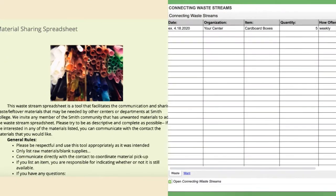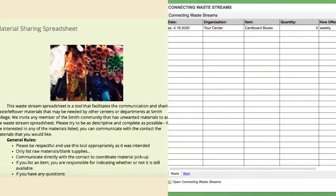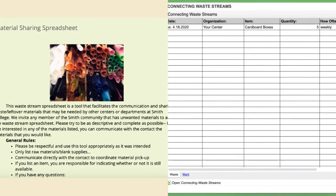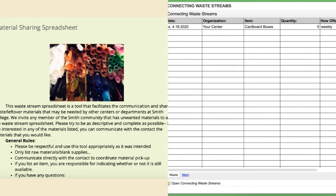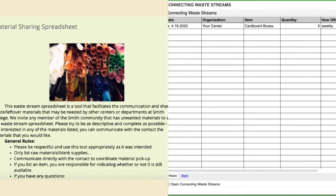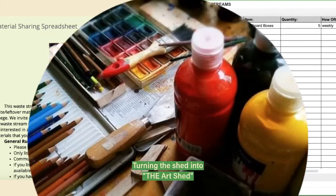The waste stream spreadsheet connects people who have unwanted materials with people looking for materials. Anyone with a Smith email can add to the spreadsheet, and people using the spreadsheet can contact people directly, removing the need for someone to facilitate their interaction.